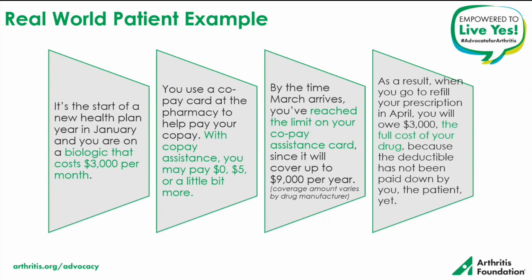Let's say March arrives. You've reached the limit on your copay assistance card. Most copay cards do have eligibility limits. And let's say in this case, it's $9,000 per year. Of course, this varies with copay card, but this is just for example purposes. As a result, you've gone through January, you've used up that 3,000. You've gone through February, you've used up the next 3,000. And then in March, you've used up the final 3,000 for that copay. Your copay card is exhausted.